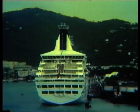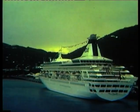Royal Princess was launched in 1984. She was built by O.Y. Wärtsilä for P&O, later transferred to Princess Cruises. She's seen here in the Caribbean.